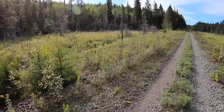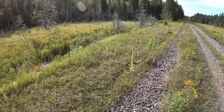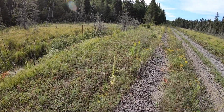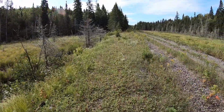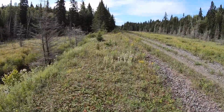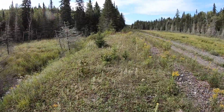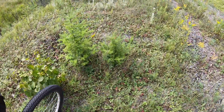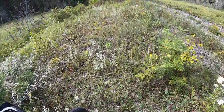And I believe here we can actually see the start of the siding. You can see this little indentation here on the side of the grade. This siding stretched on for several hundred meters here, and we're going to come back to it very shortly, once we get to a really interesting section of the grade. You can actually see, as the bike bounces through, all of the indentations from the ties.